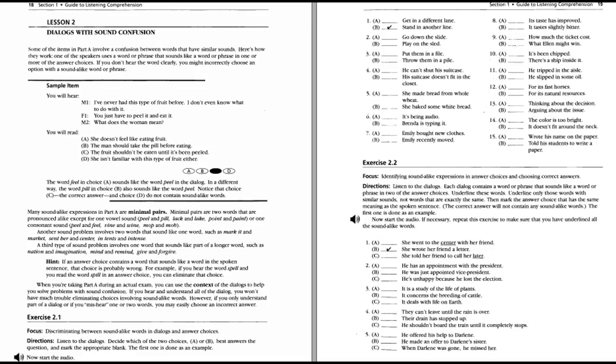Number 4. Did you get your suitcase packed? Yeah, but now I can't close it. What does the man mean?